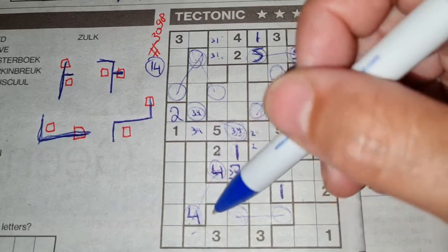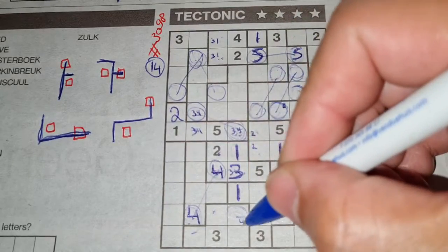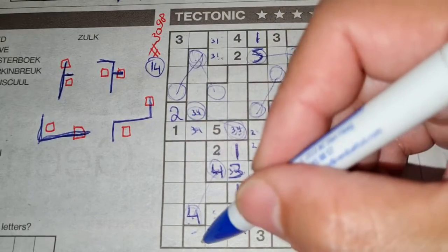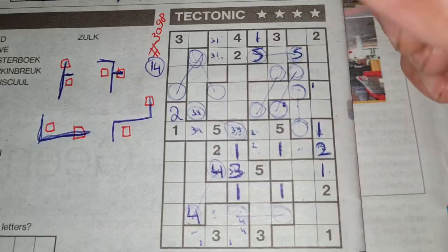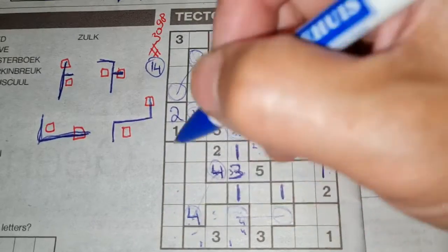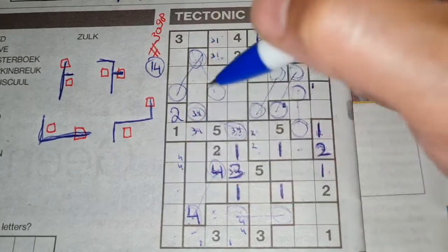Okay, these 2 boxes cannot be a 4, so the 4 could be here, could be there. These 2 boxes cannot be a 1, so the 1 could be here, could be there. These 3 boxes surround the 4, cannot be a 4, so the 4 could be here, could be there.